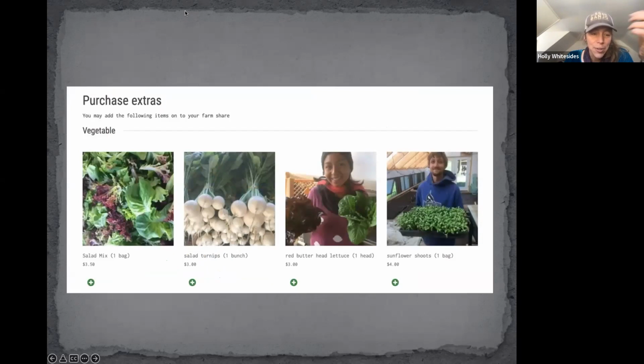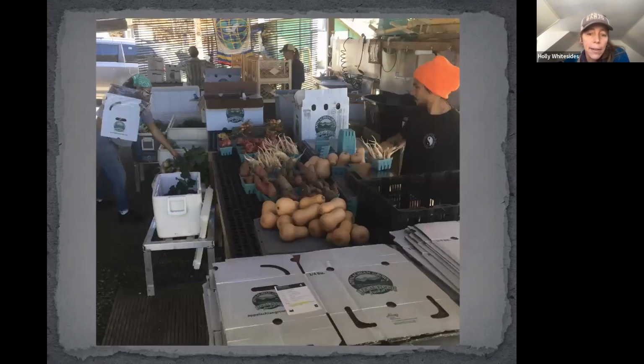Or they can add extras. So here's a shot of one of our extras pages where, for example, if we input that we have 50 bunches of salad turnips, but the algorithm only puts 35 in people's boxes, then there's an extra 15 floating around that members can add as extras. And then we just pack the boxes.